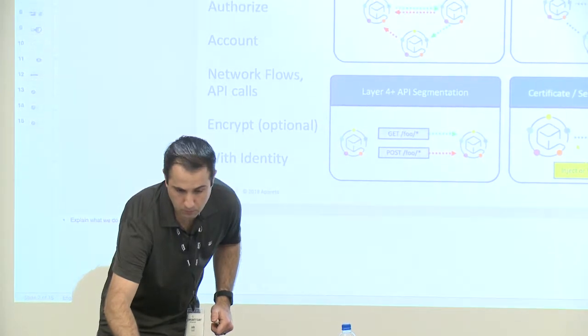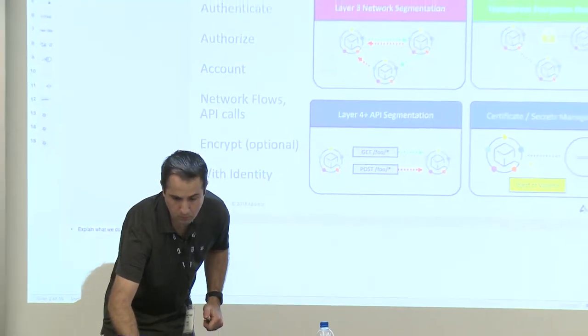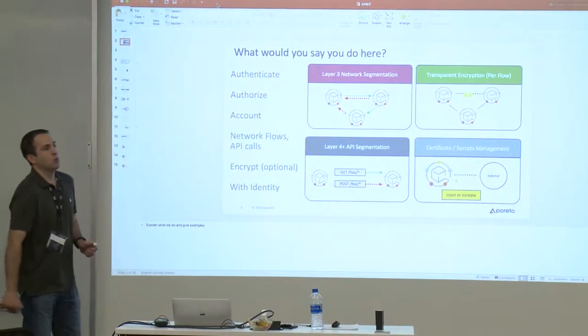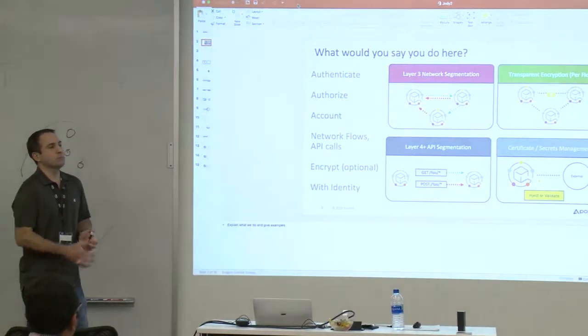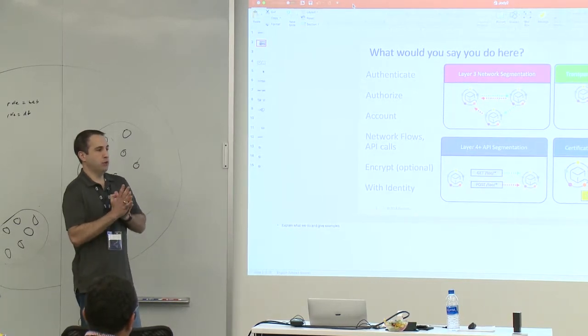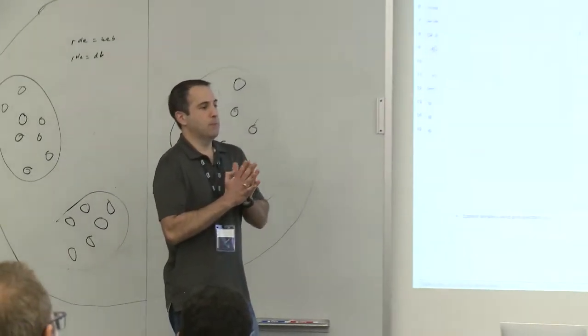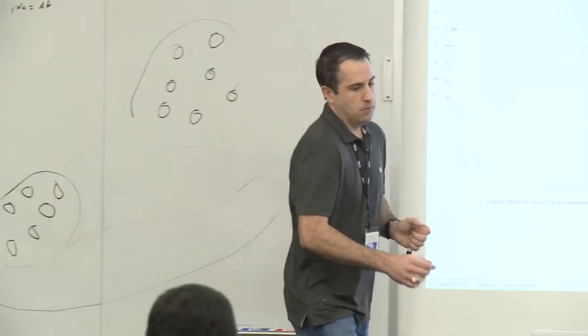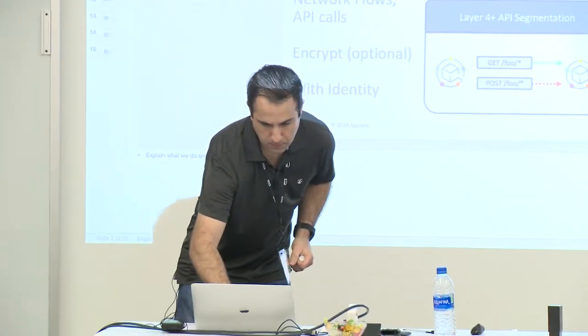Do you have to have a third-party product to implement this network concept, or can you do it with native AWS stuff? So you can do it with native AWS. We have an open source library that we put out to do this. And then we have a commercial offering as well. Let me start the slideshow here.